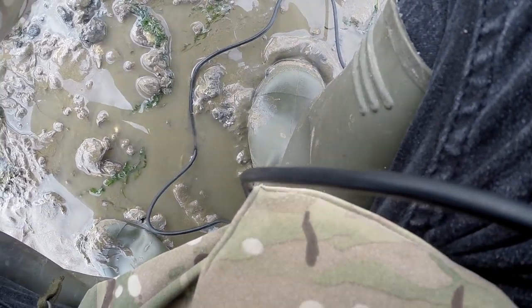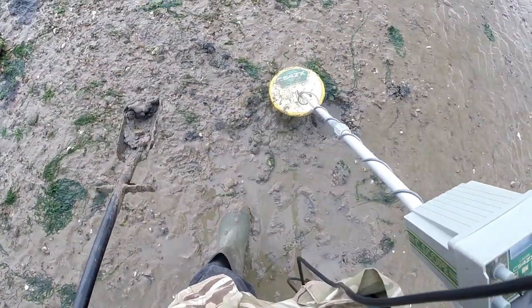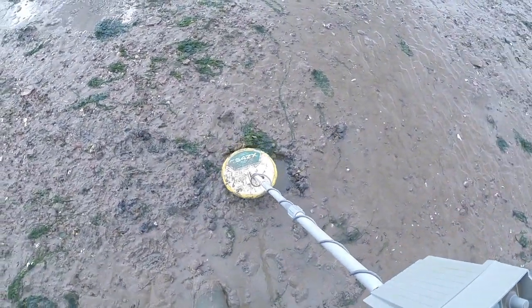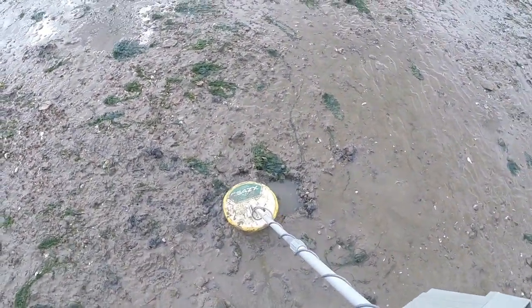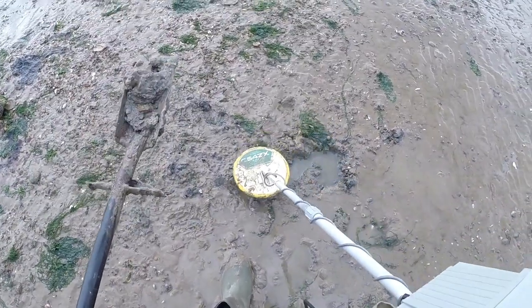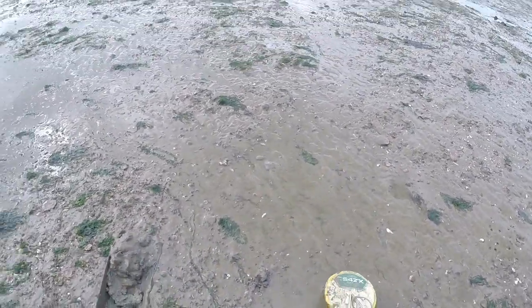Oh, I hate having to do this. Right, wash my hands off. Right, I'll have to get it with a shovel. Let me stick. Is this here? Still not got it. Right, it's in the shovel, in all that goo. Where can we wash it off?